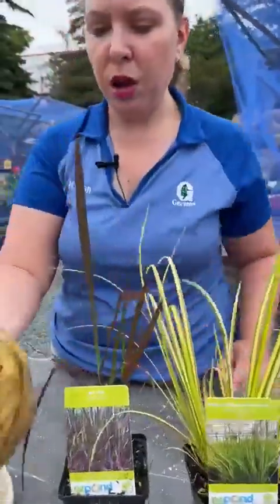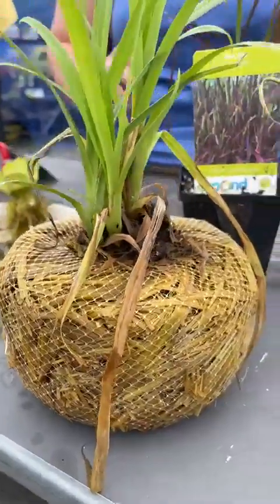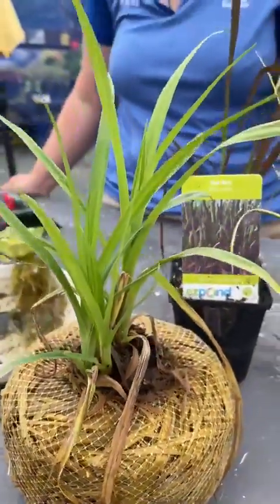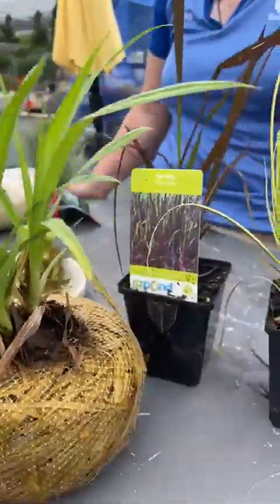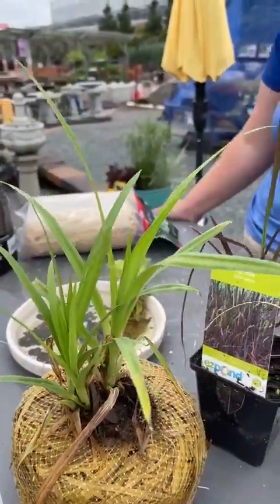This, our green bulrush, this is a champion, built right here in Minnesota. So this is a native Minnesota plant. It lives all around our Minnesota wetlands, and it is a phenomenal filter plant. You can also use horsetails and cattails.